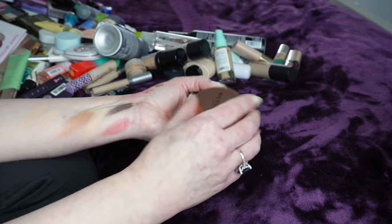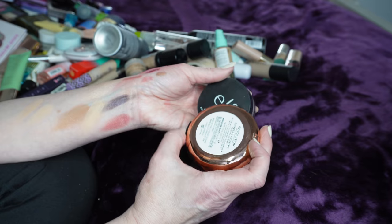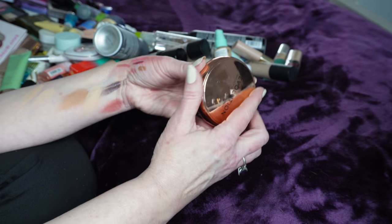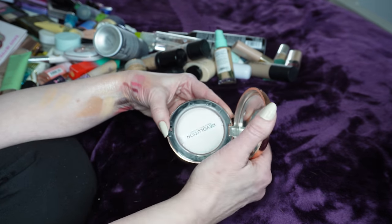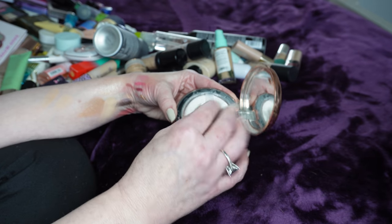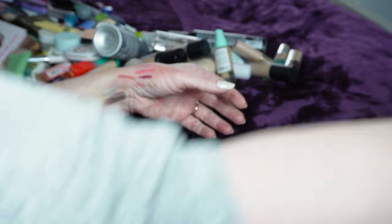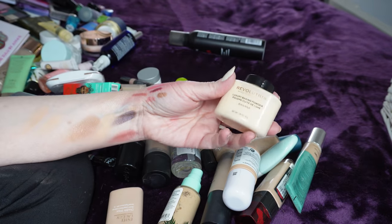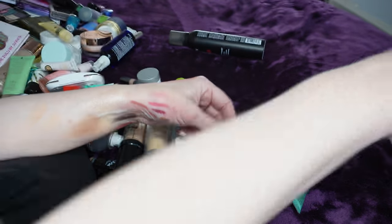It's too old. The Makeup Revolution, this is the Conceal and Define Translucent Matte Powder. This is super duper drying on me. It just did not work. Cool concept because of the way it's all packaged, but they need to put more into their product. Okay, moving right along. Baking powder from Makeup Revolution. I can't use that one.